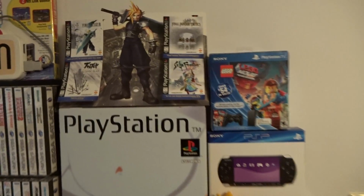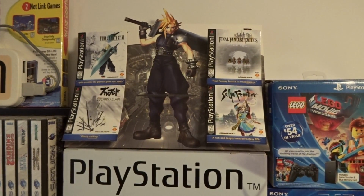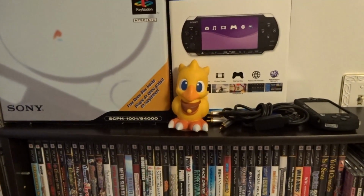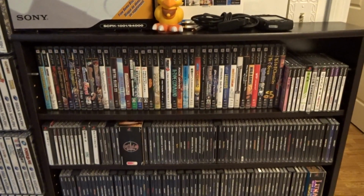It's a promotional piece from Squaresoft when Final Fantasy VII and a couple of the other games were new. It's kind of cool. It's a standee. I found a Chocobo Bank as well from the PlayStation era. And then pretty much everything on this rack is Sony titles.